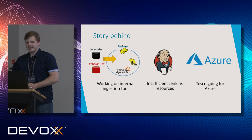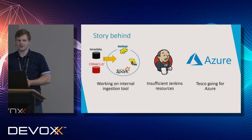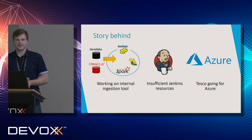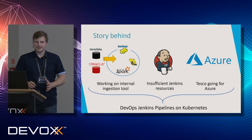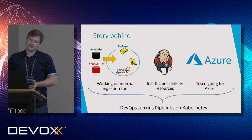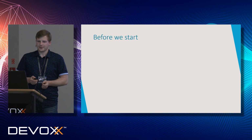And the last thing that happened is that Tesco decided to go for Azure. And one of the features of Azure is that it provides Kubernetes that is finally pre-configured and quick to start. And all these 3 things led us to make an effort to implement DevOps Jenkins pipelines on Kubernetes. And that's what I'm going to talk about.